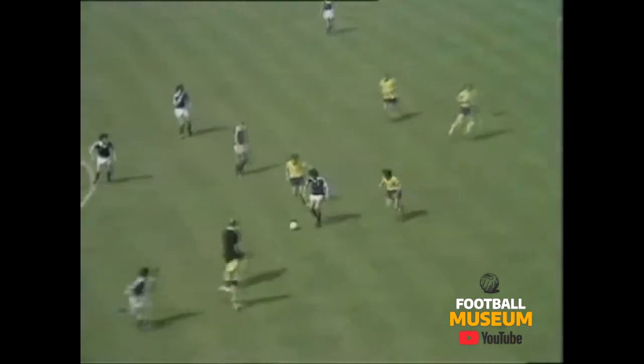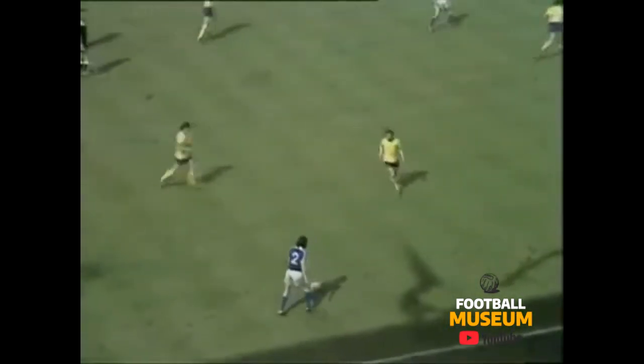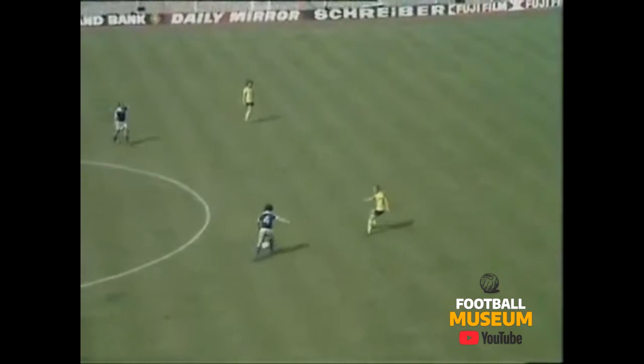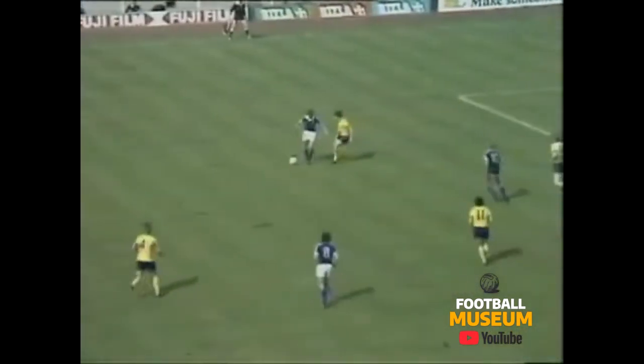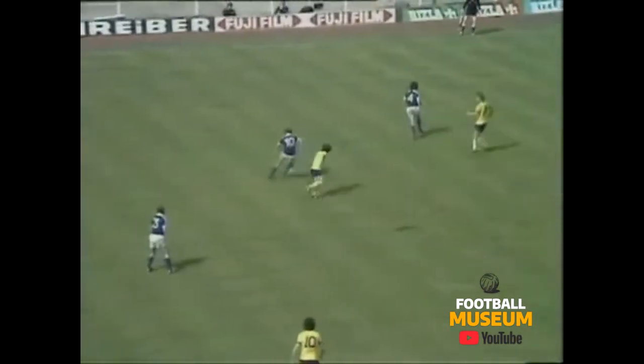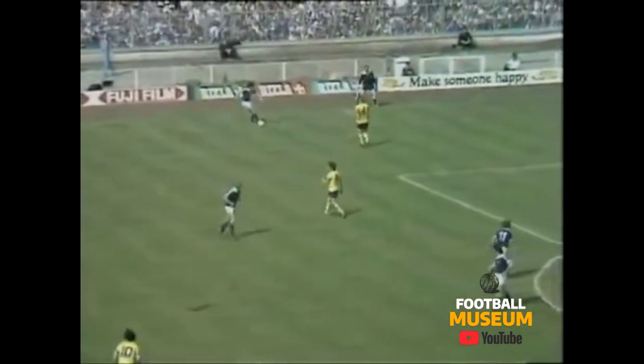Mariner. Wark. Now Burley. Talbot. Woods. Geddis, beating them all. Talbot.